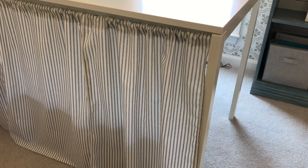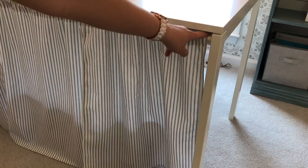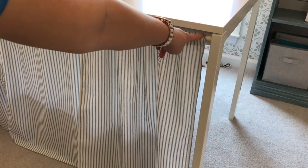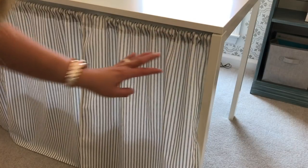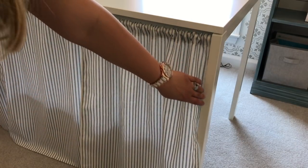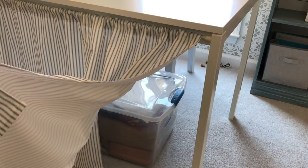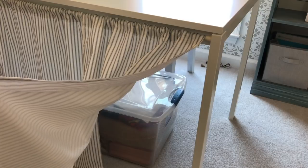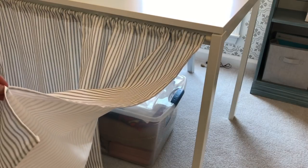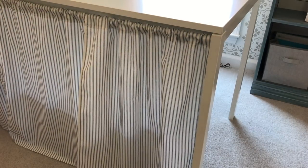Now for my IKEA table that literally took me like 20 minutes to build, I actually created this little skirt. The reason I chose this table was because it had a little extra space right in here where I can add those tension rods so that I can hang this. Since it wasn't covered up, I didn't want people to see this little storage bin that I have right underneath with extra fabric and extra supplies, simply because I don't have anywhere else to store them. I figured I'd go ahead and leave them in that box, which is perfectly fine. It's clear and I can see what's inside of it and I can easily grab it. But I don't want to see it, so I thought this cute little skirt would be a perfect addition to my table.